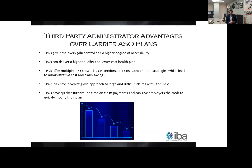Just as a side note, we do an annual IBNR test here at IBA, and that tells us the time frame and how long it takes for us to pay a claim. Our lag time frame this last year was about 9.8%. The industry average is 19. So we're obviously well below that. We get claims in very quickly and they're out the door very quick as well.